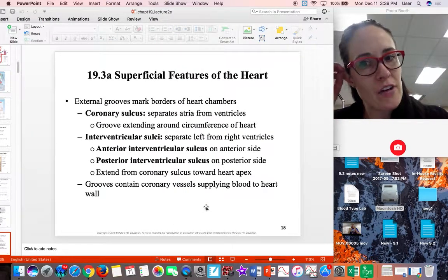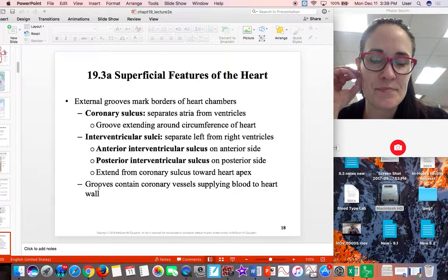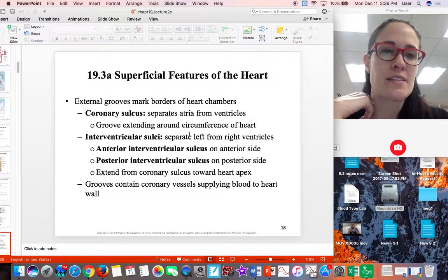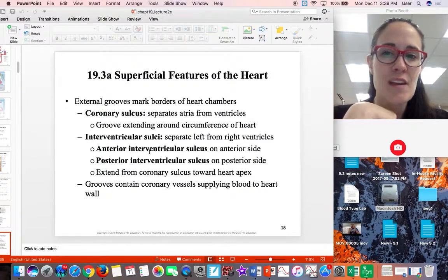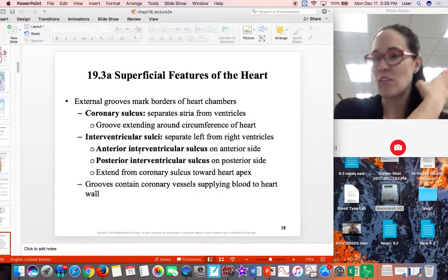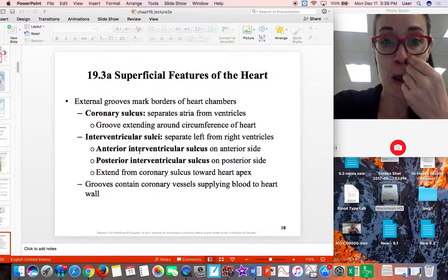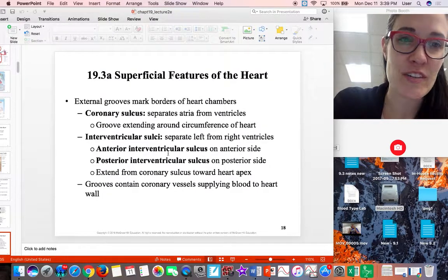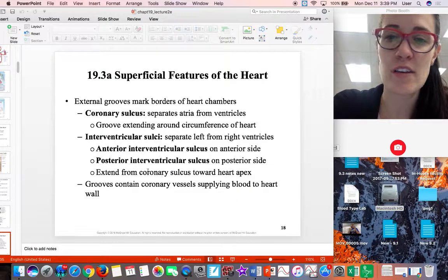There are other features on the heart that are identifiable when on the outside. You have something called a sulcus that separates the atria from the ventricles when you look at it from the outside. And you have different types. They're called specifically the interventricular sulci, so they're in between the ventricles. Separate the left and the right side. The one on the anterior is called the anterior interventricular sulcus, and the posterior is called the posterior interventricular sulcus.